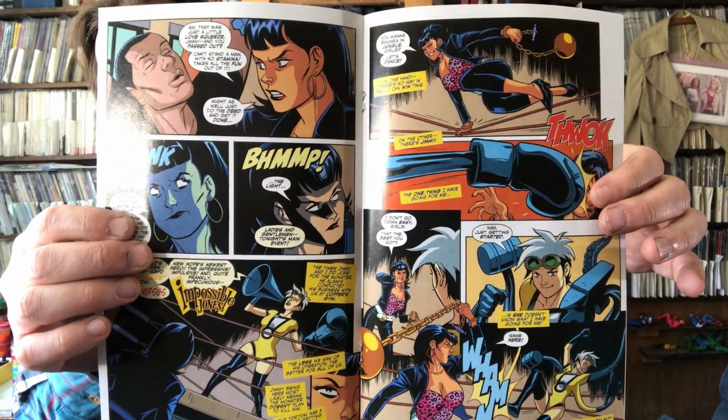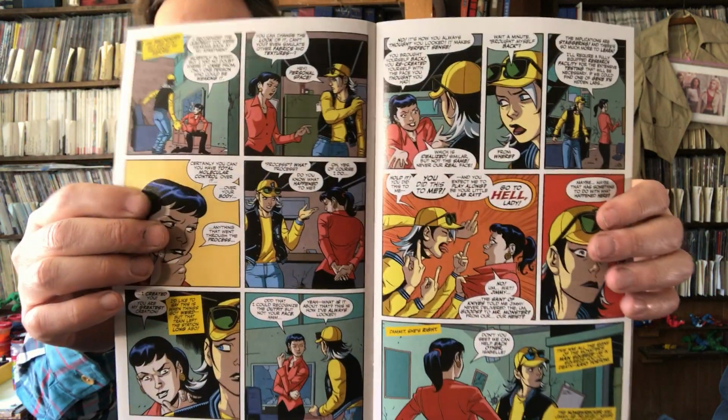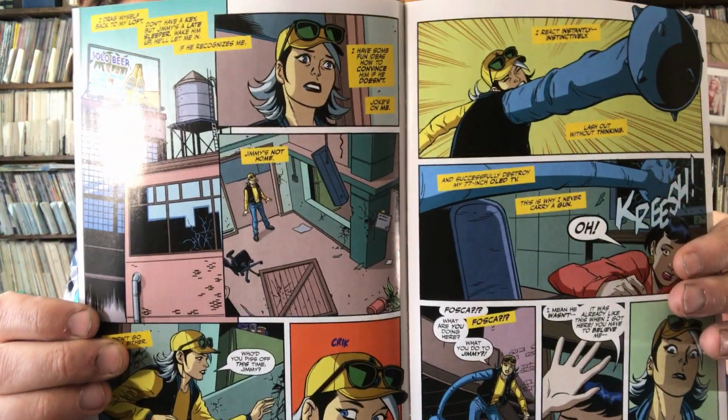So Impossible Jones has been fun. Sort of a fun superhero book. Got sort of a silver Bronze Age sensibility with humor in it. Like I said, the art I can best compare to Mike Allred, Jaime Hernandez. That looks like Jaime Hernandez right there, that face. Good stuff, fun book. Not the greatest thing in the world, but a good solid read, and the art is very pretty to look at.